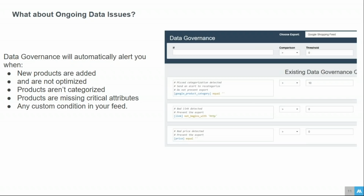And some of the other ones are, let's say that you decide to sell new products that you've never sold before. So if you add t-shirts and you don't have a categorization rule set up for t-shirts, one, your product type might get grouped into something too broad and your bids will not be particular to the right category. And the other one is your products might not be categorized at all. You might not have a rule set up at all to categorize into the t-shirt category for Google or any channel for that matter. So data governance allows you to create ongoing rules that will alert you as soon as any issue is found.